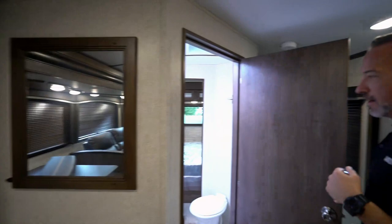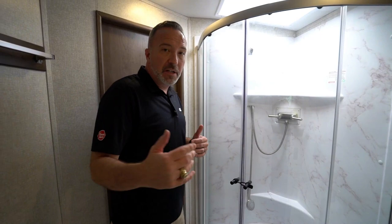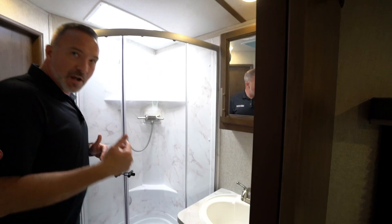Pass through bathroom. It's another feature I like that Keystone did for the 27 RES. I like it being pass through because let's say you're doing a couple's weekend getaway, or you're taking some friends or the kids, whatever. You need to come use the restroom. You have a solid pocket door going into the master right here. So you're not gonna disturb anybody out in the living area and vice versa. If they need to come in, they're not gonna disturb you.